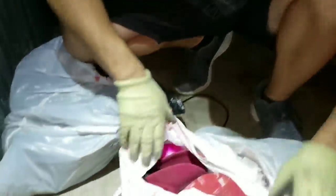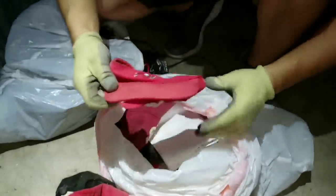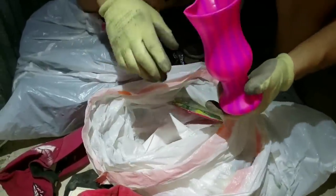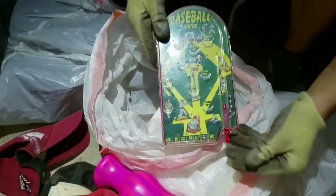I'm ready to get into the guitar. But we got a few more things we got to get into before we get there. We got a Budweiser cap. Ooh. We got a Tampa Bay Buccaneers cap. Caps sell really well at Donna's bulk auction. Oh, yeah? So we'll save those for her. You got something for your lips to set on while you drink, I guess. A baseball game.